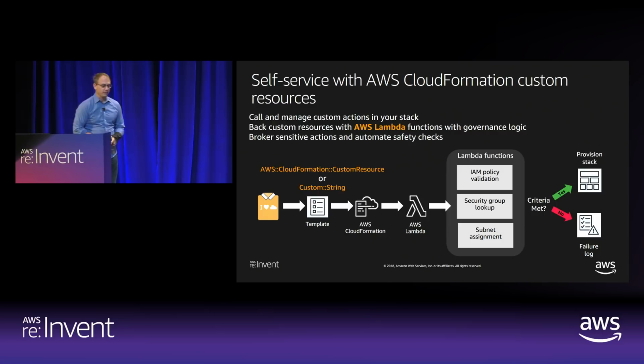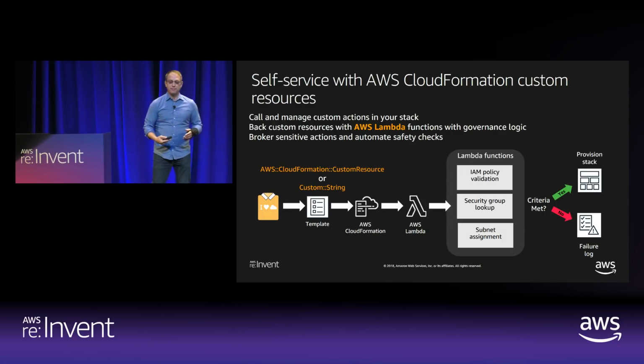So CloudFormation Custom Resources give you the ability to put your own logic and create resources within CloudFormation, and then within that logic, you can build various elements that you want. In this case, we're using those to do governance checks and make sure things are within guardrails before they are provisioned. So in the example here, you see that you've got a builder.